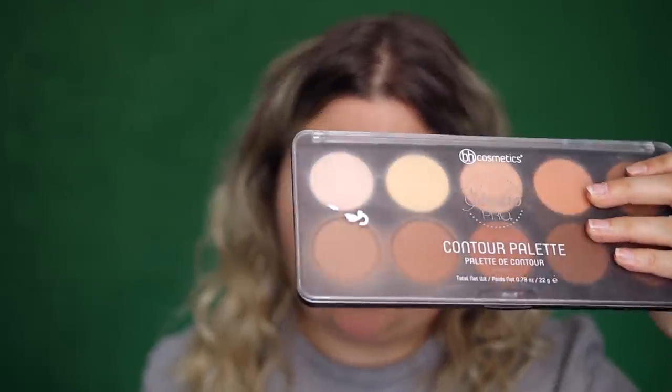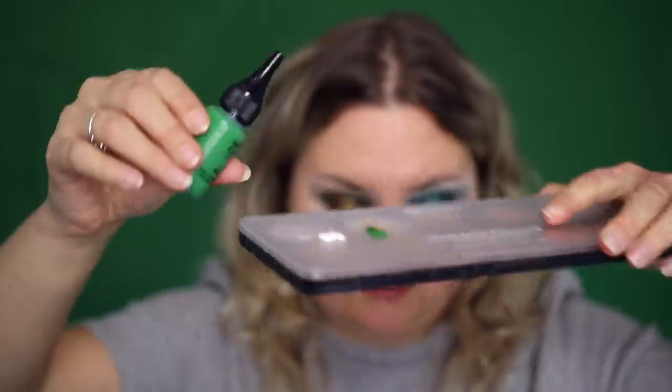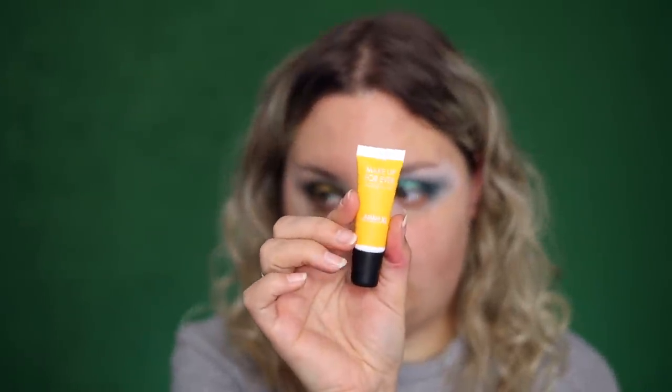Okay, so I feel like these eye looks are very similar at this point, but now I'm gonna try something that may or may not work. This may ruin the whole thing. I'm going to take the white Makeup Forever Aqua XL paint, and I squirted out some of that onto the back of here. I'm also going to take this green. This is the Makeup Forever Color Ink. I'm gonna put a bit of that on the back of this palette. And then I'm gonna take some of the Makeup Forever Aqua XL paint in the yellow shade.